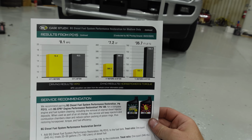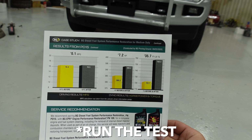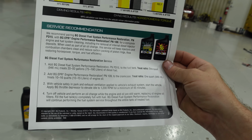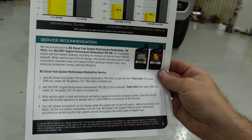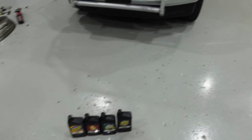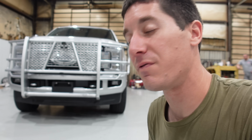So that's, of course, a used truck where you run the product and then treat it and then test again. And they actually tell you how to do all of it as well. We have bags of oil over there too, so plenty more oil to fill this thing up. So let's get to it. We're starting with the EPR and the fuel system treatment.